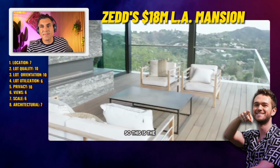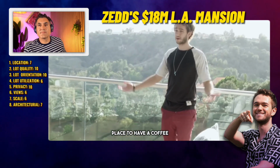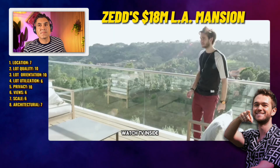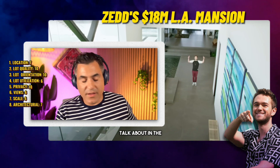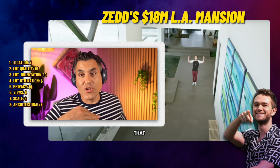There we go. So this is the master outside patio. It's a really nice place to have a coffee if you drink coffee, or watch TV if you don't want to watch TV inside, or have the fire outside if you don't like fire inside. So no elevator, again, another element that we're going to talk about at the end of the video, the fact that it's just not really child-friendly. Look at that long stairway.